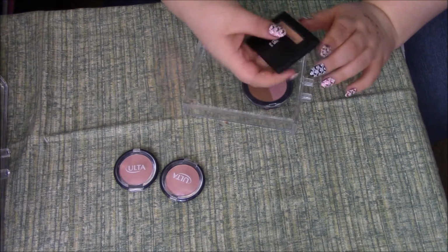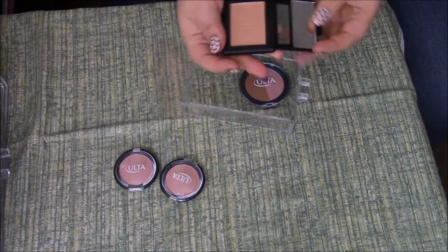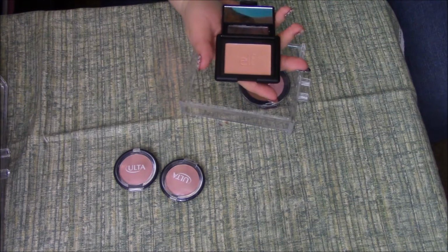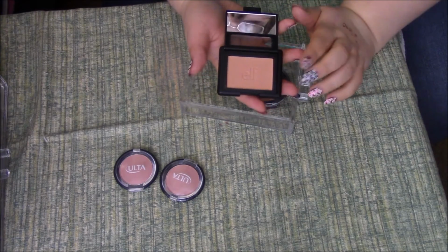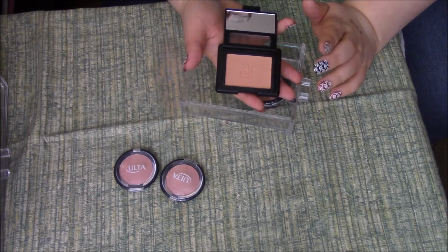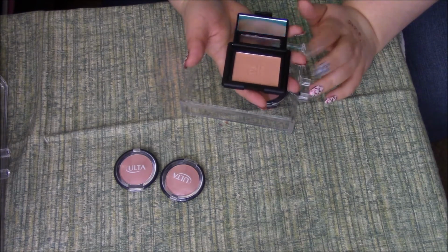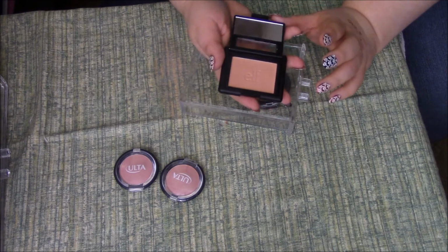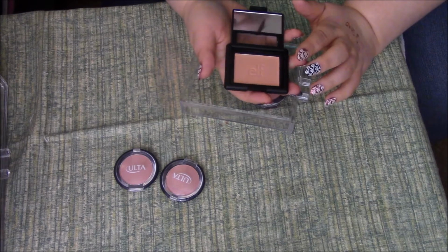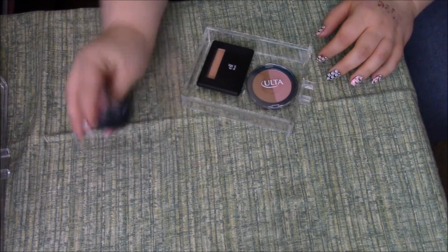And we have the e.l.f. blush in Candid Coral. You may have seen my video previously where I was trying to find a dupe for my NARS Deep Throat, and according to a list of e.l.f. dupes for NARS products, this is supposed to be the dupe for Deep Throat, but it's a completely different color. However, it's still an alright shade for me, so I will keep it.